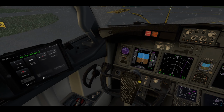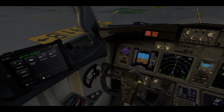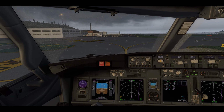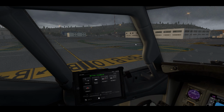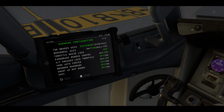Or maybe not so much. No, wait. I don't think this is working right now. I think I need to configure something here. Let's see. Nose wheel axis on yaw. I think that ought to do it. Okay, yeah, there we go.